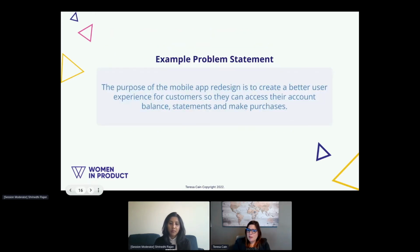The purpose of the mobile app redesign is to create a better user experience for customers so they can access their account balance statements and make purchases. So again, this is very simple. We know that we're talking about a mobile app redesign. We know we want to create a better user experience because users are not accessing the mobile app in the way that we want them to. And we also know what we think they'll use it for. We think they'll check their account balances, check their statements, and make purchases.